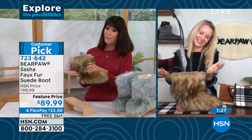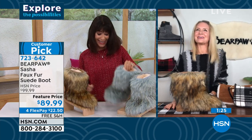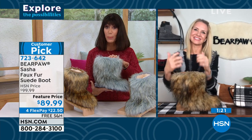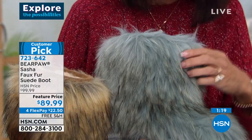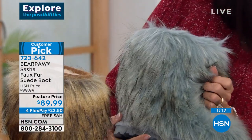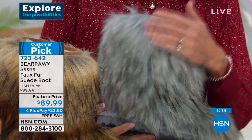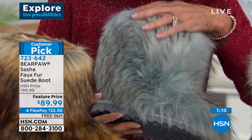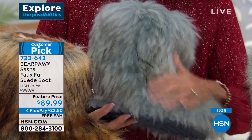Oh, nice. Better on you as a blonde. Exactly. But you're so right, Tanya. And even the same. So this is the blue. And the stars right now are the hickory and the blue fog. Blue fog, that's what the name is. But look at how I can move this. All you see is this gorgeous fur.